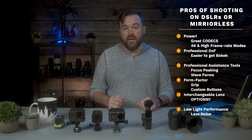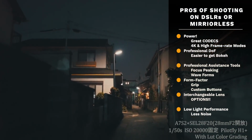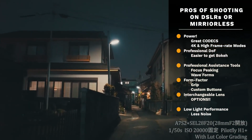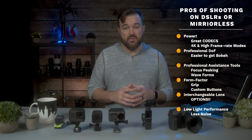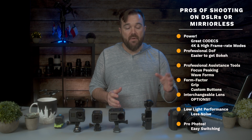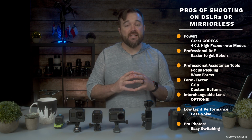And speaking of low light, some of these cameras have amazing low light capabilities. Some Sony cameras can shoot in almost pitch black and get usable shots that don't look like night vision goggles. And I don't think it needs to be said, but these cameras can switch between photo and video seamlessly, producing fantastic professional results in either realm.